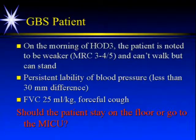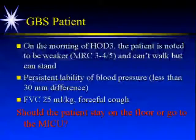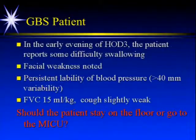Any 50-50 chance? I recall from last year that the next night she's still on the floor. So you already remember. The slide after that, she already goes to the unit. So she's still on the floor. I think it's reasonable to keep her on, because she can still stand. She's coughing okay. Doesn't have a lot of lability of blood pressure. Her respiratory parameters are okay.